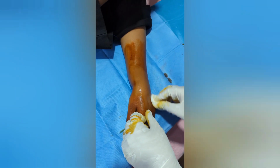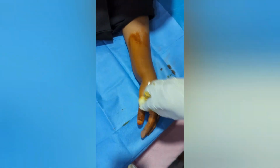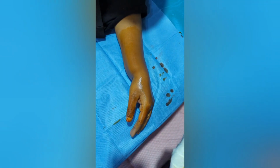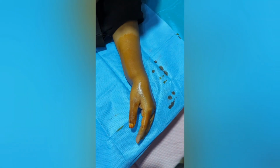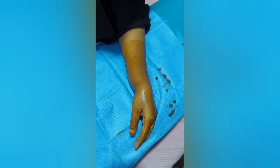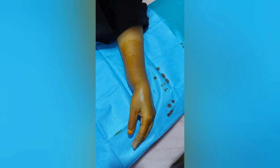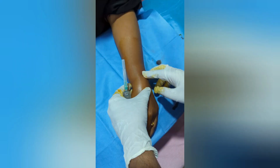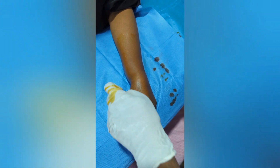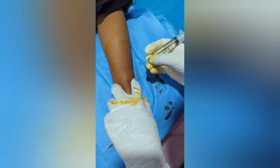So today we have a Colles fracture, and now we are going to give a hematoma block to the patient. NML syringe, or lignocaine? Okay, so I am palpating the fracture, and then now I am going to give the injection. Okay, so I can feel the fracture here.